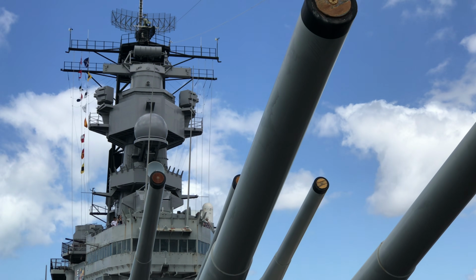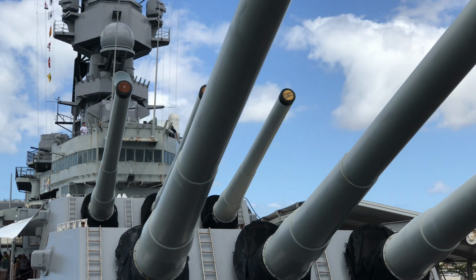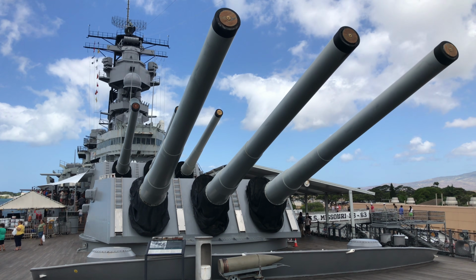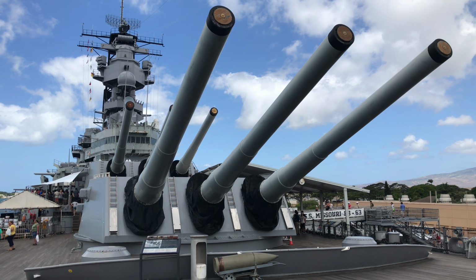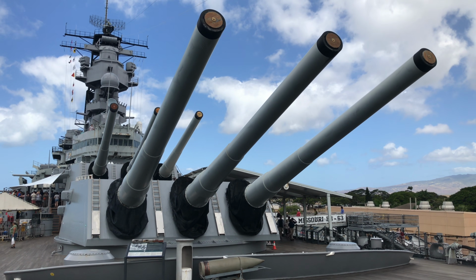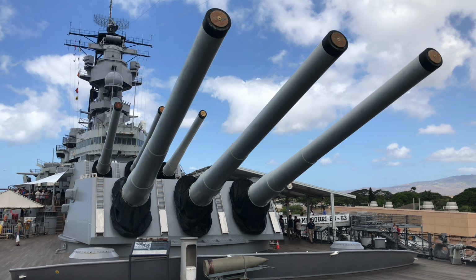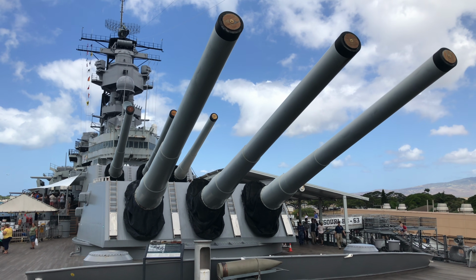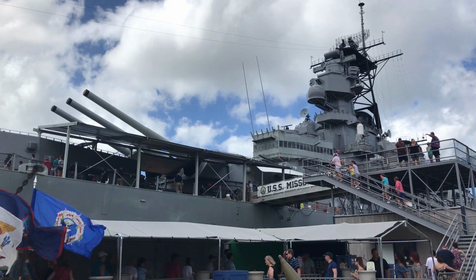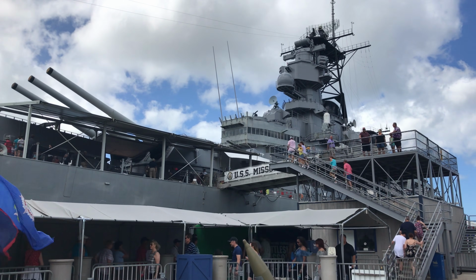Not only does the USS Missouri carry a lot of history with it from World War II, but also from more modern conflicts like the Gulf War. In fact, as we get further and further from World War II and lose a lot of our veterans and those storytellers, I think the USS Missouri and similar memorials are a really important piece of our history, not only to visit, but to remember and honor those who served and sacrificed for freedom and for our country.